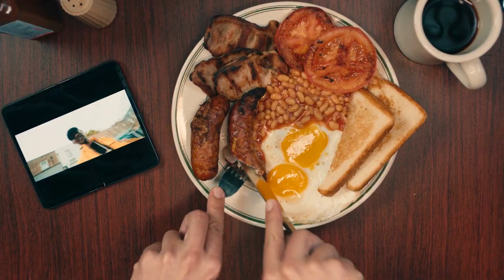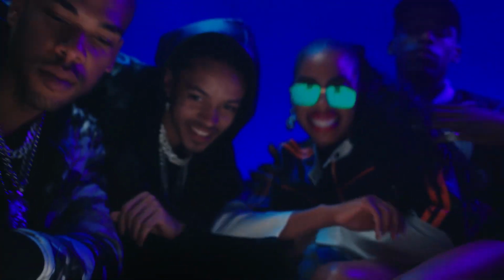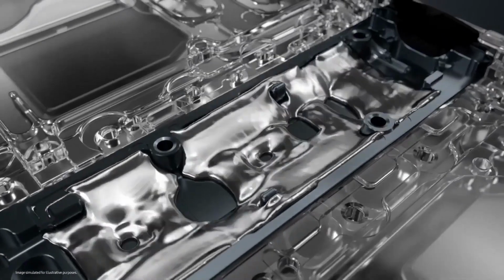Google has recently released its first foldable device, the Google Pixel Fold, and it will compete in a small market dominated by Samsung's Galaxy Fold series. The latter will also see a new entry shortly. The Galaxy Z Fold 5 is expected to be introduced in late July.